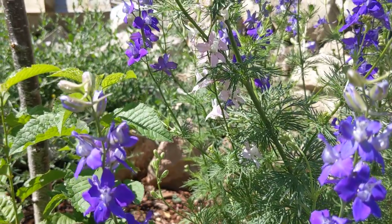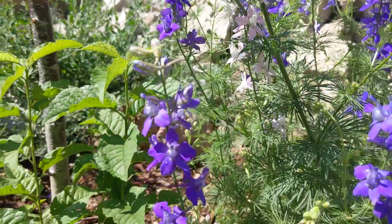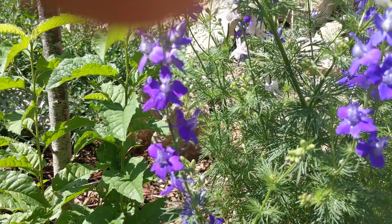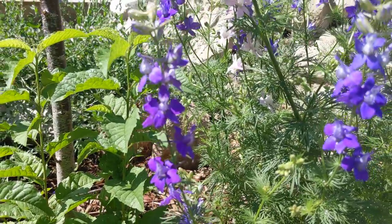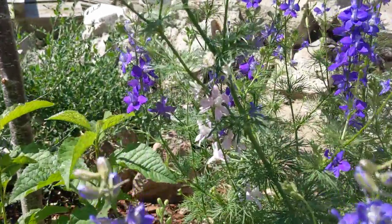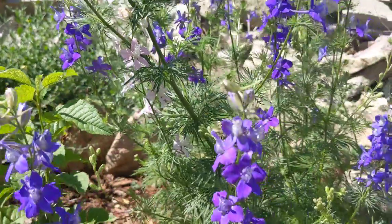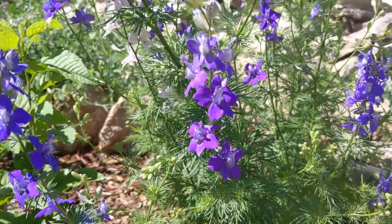What you're looking at right now are some of these really interesting pink larkspur. You got the more purple color up here in the front. Let's see if I can get it to focus. There you go. I'm not quite sure where these really neat pink ones came from, but they showed up in the garden this year. I'm sure they came from seeds.